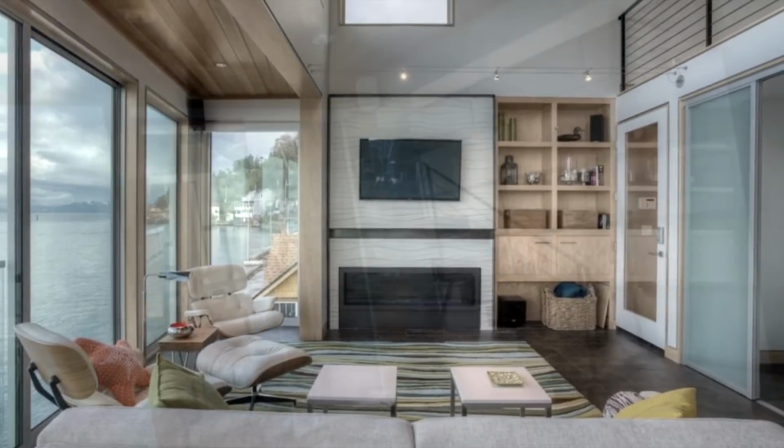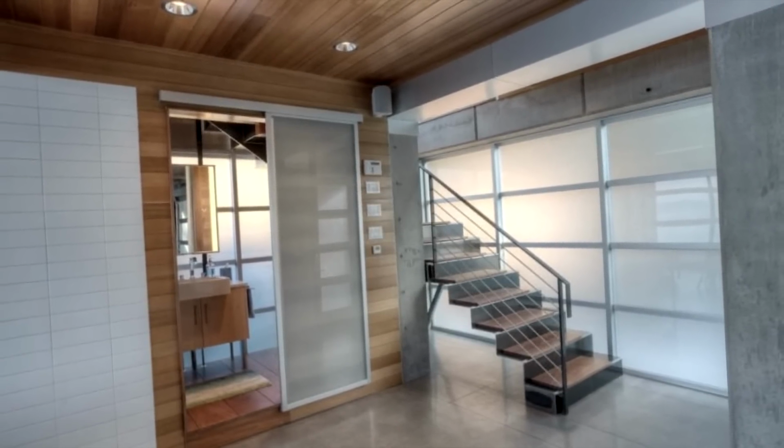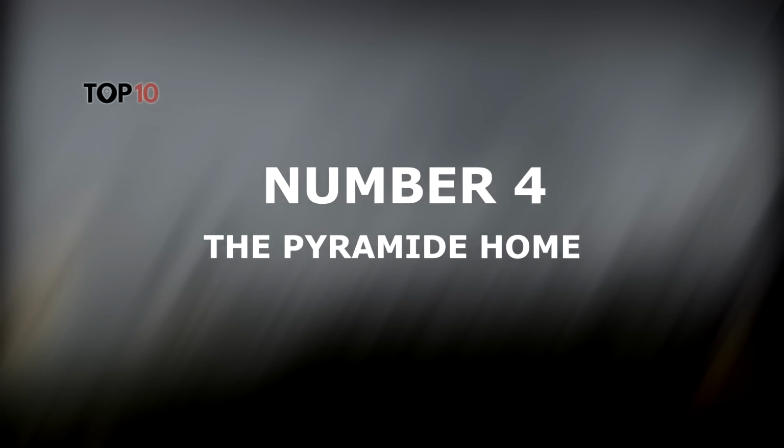The interior allows for a cozy living situation, offering an ambiance created from red cedar. Seems like the perfect place to live, doesn't it? Number 4. The Pyramid Home.